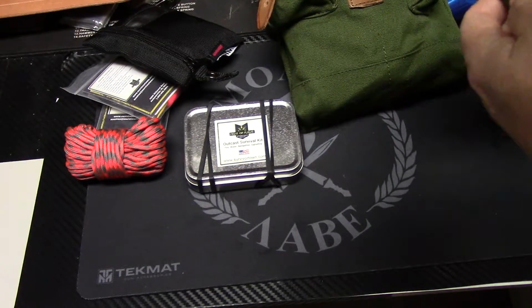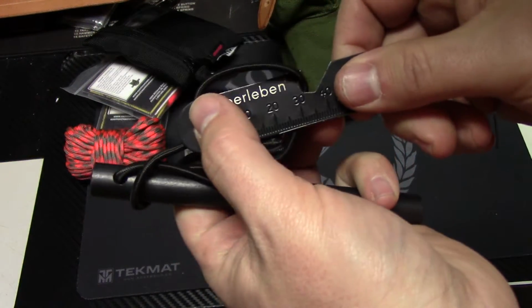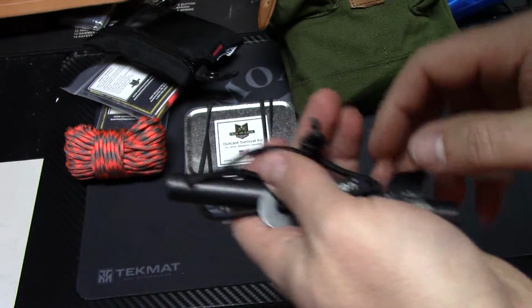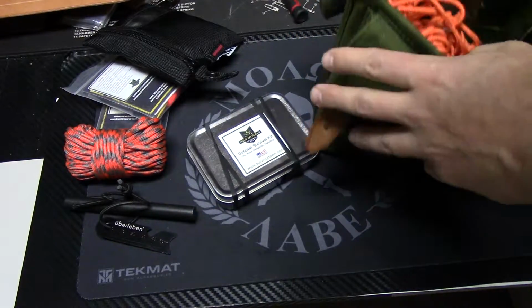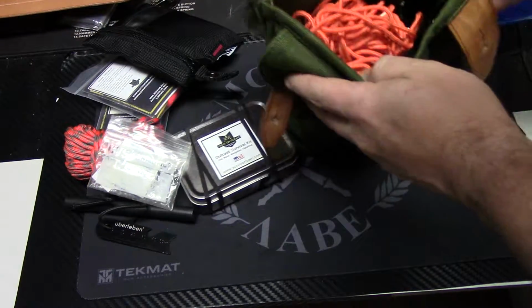This is the Uberlinden. I think that's how you say it. Yep, right there. This is their big fat one, and man, this thing's awesome. It's a great fire rod. I kept the striker on there, but you can also use a knife. But I kept a striker because of the type of knife I chose for this kit. Got some water purification tablets in there.